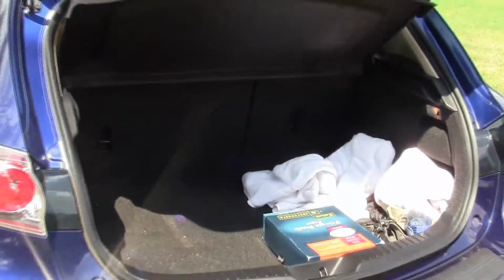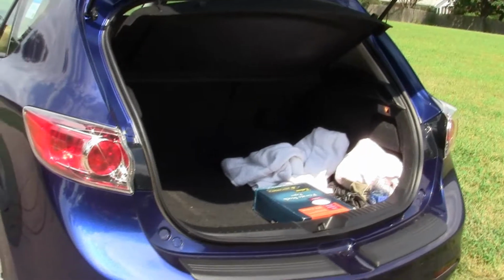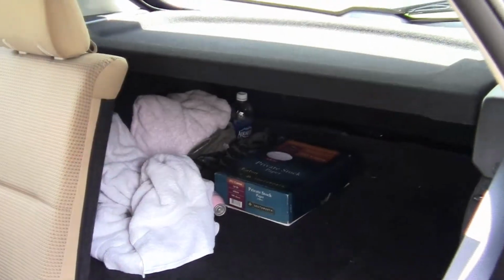Storage is pretty good behind the 5th door, plus you get a cover to keep your stuff out of sight. With the rear seats folded down, you shouldn't have any trouble fitting a couple of bikes back there, or whatever else you need to carry.